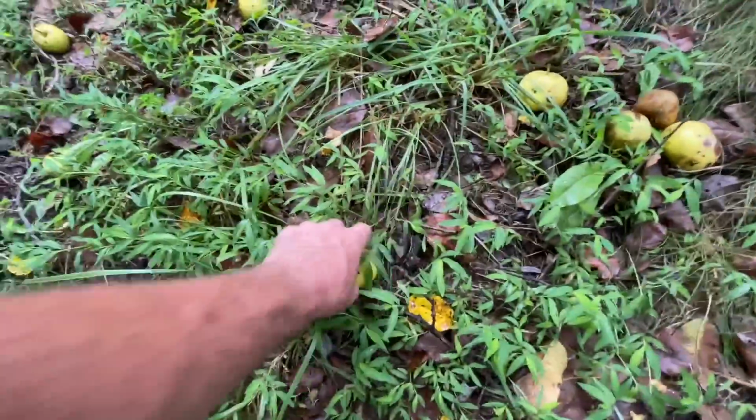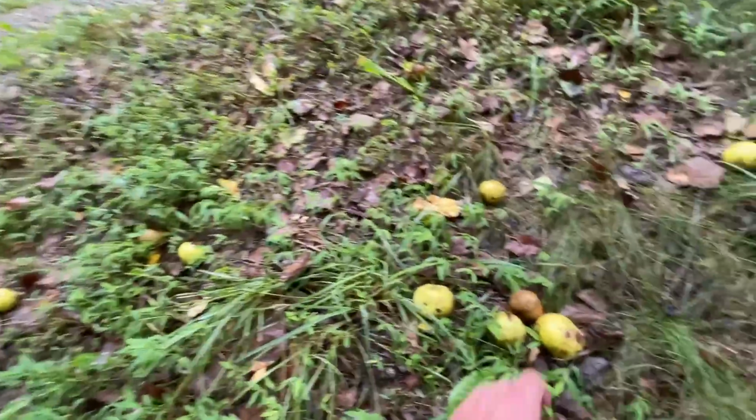Watch for bees, Char. Oh, I see one right there, Pop. Yeah, just let them have their part. Don't bother them, and they won't bother you.